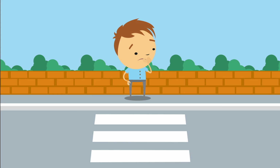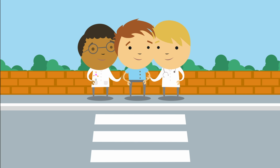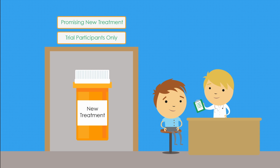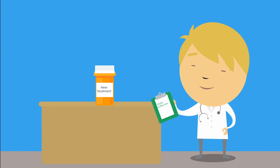Participating in a clinical trial means being part of the advancement of healthcare and science. During a clinical trial, participants often have the opportunity to access promising new treatments that may be more effective than the current standard of care. But what exactly is a clinical trial? A clinical trial is a scientific study designed to examine whether potential new medical treatments are safe and effective.